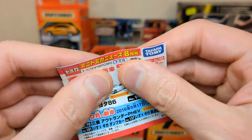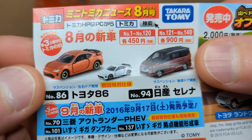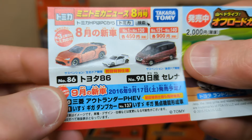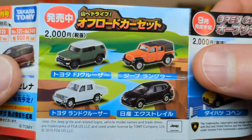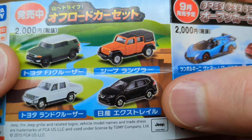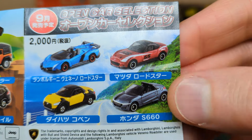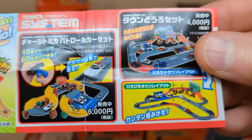Flyer. Some Toyota GT86. And then this is the one we got here. Some other Toyotas, Hilux, an FJ Cruiser, Wrangler, a Nissan. Sports cars, play sets, yeah, cool stuff.